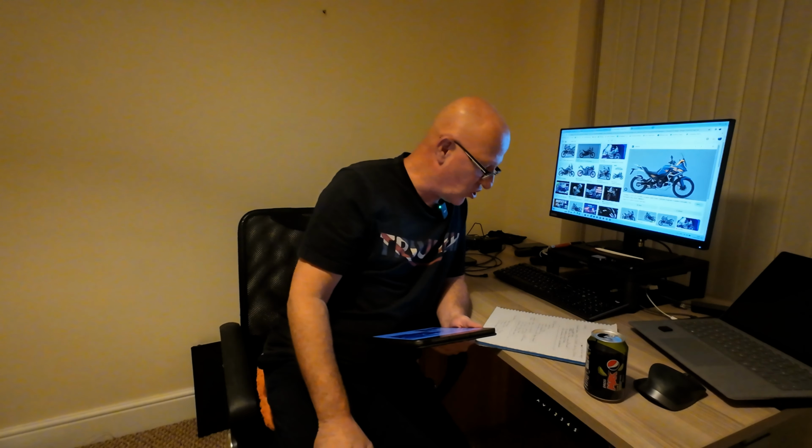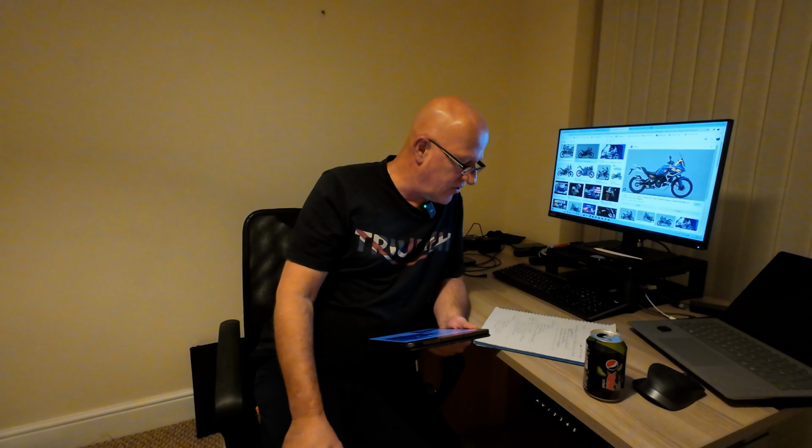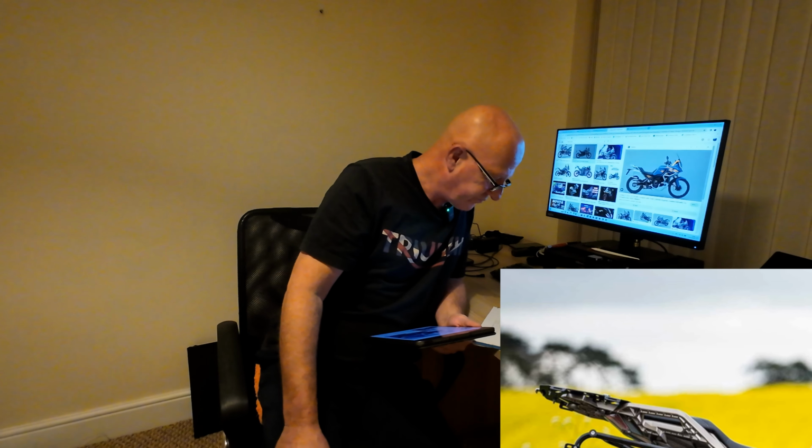Okay. Next story. Zontes, the Chinese manufacturer, did the ZT310, of which there have been a couple of reviews online, and they are getting really good reviews. Apparently they're meant to be really reliable, this 310cc engine, and it currently retails at around £4,300 on the road, with 35 horsepower.